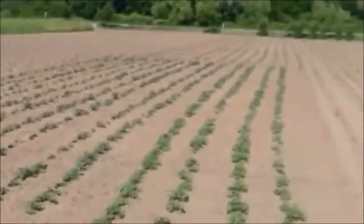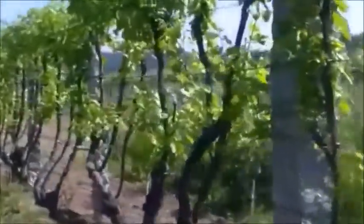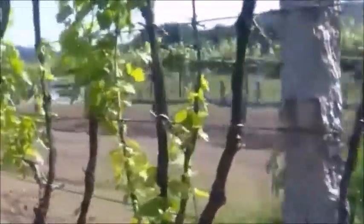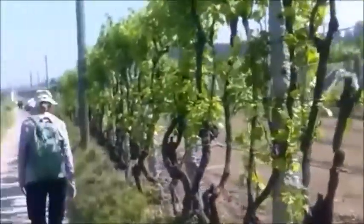Okay, the country's incredibly agrarian. Those are individual corn kernels that are about to sprout. Here we have a pellet weeding apparently underneath the rows of vines, and they don't waste any space. There's all kinds of vegetable stuff growing out there.